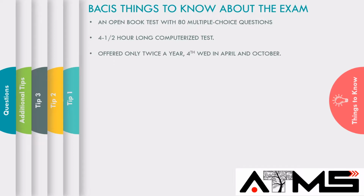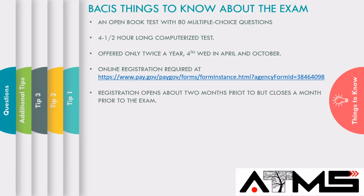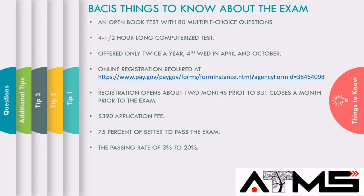It is offered only twice a year, on the fourth Wednesday in April and October. Online registration is required. The link is attached. Registration opens about 2 months prior to, but closes a month prior to the exam. There is a $390 application fee, and 75% or better is required to pass the exam. So basically 60 questions or above.